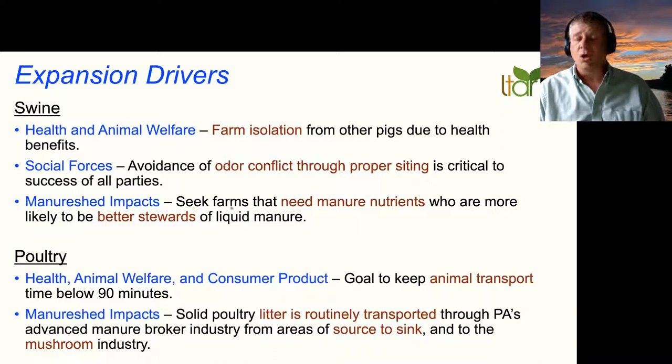This integrator would seek a farm where manure nutrients are needed. They know through their expansion history that if they work with a producer who does not need the manure nutrients for their cropping operations, that producer is more likely to view the manure nutrients as a waste product instead of a fertilizing asset. And that means that the producer will be a better steward. And by the way, as they seek that person who wants to find a replacement for fertilizer costs in the form of swine manure, they are also having impacts on the manure shed and moving locally to a sink area.